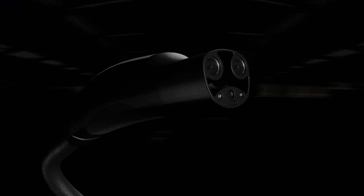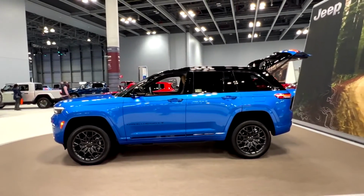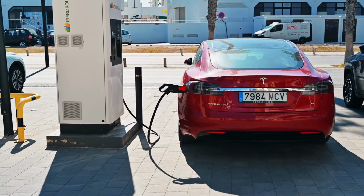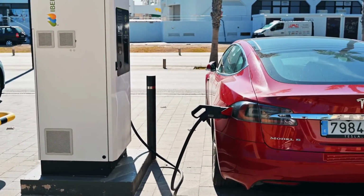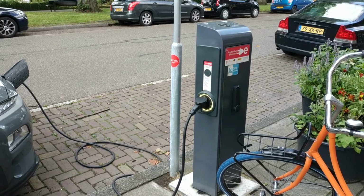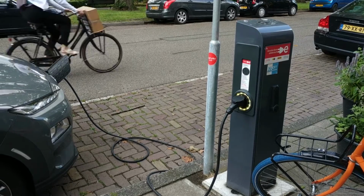For EVs, the main concern often heard is battery replacement cost. Battery technology and warranties make this less of a worry than you might think. Battery longevity. Most EV batteries are designed to last the life of the vehicle, often 10 to 15 years, or 100,000 to 200,000 miles. Many car makers also install advanced battery management systems to prolong battery life.